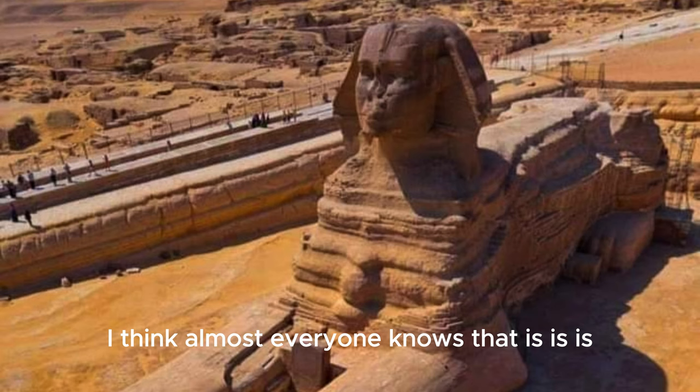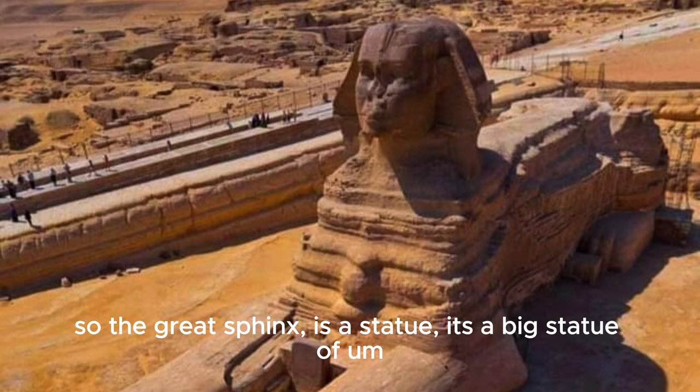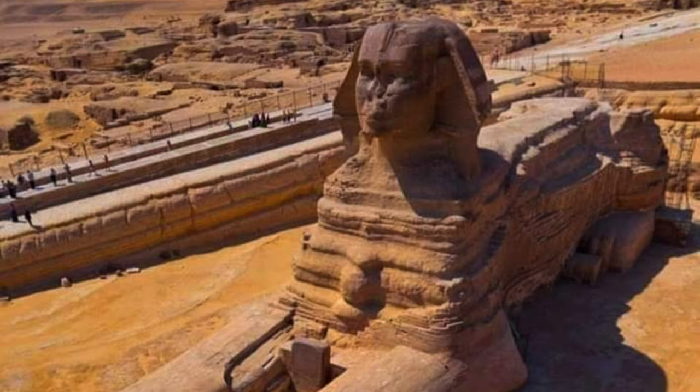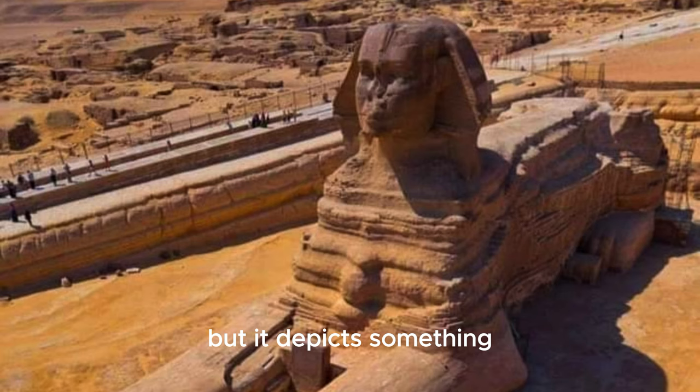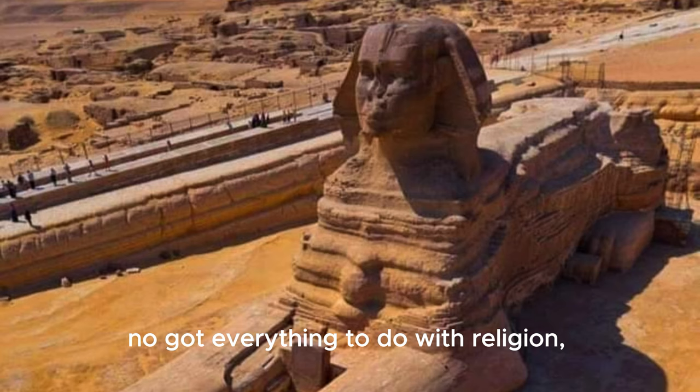So this Great Sphinx is a statue. It's a big statue of an animal. It's more like a lion, but with the head of a human being. So someone will depict something which is religious, you see. It's got nothing to do with beauty. It's got everything to do with religion.